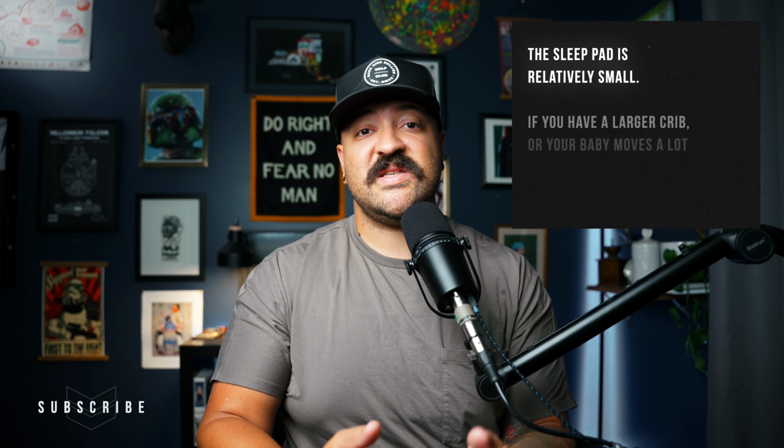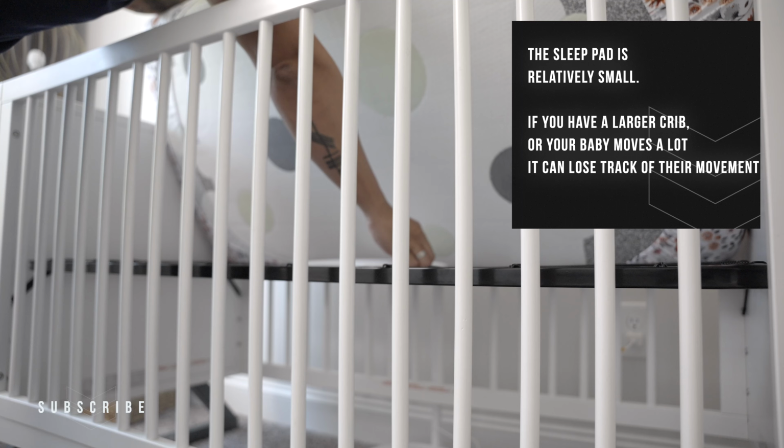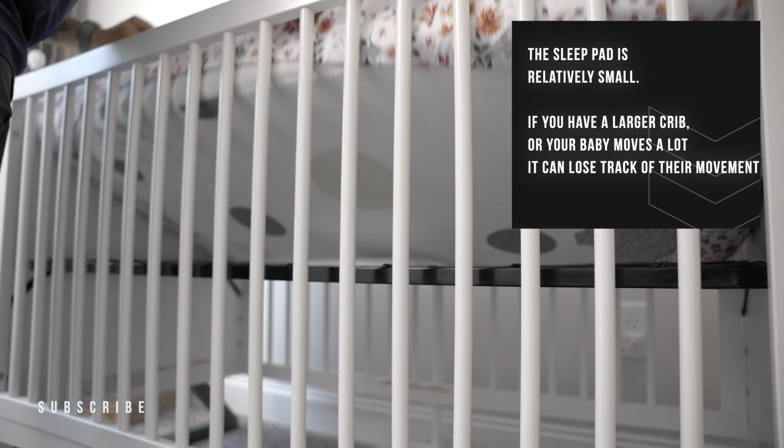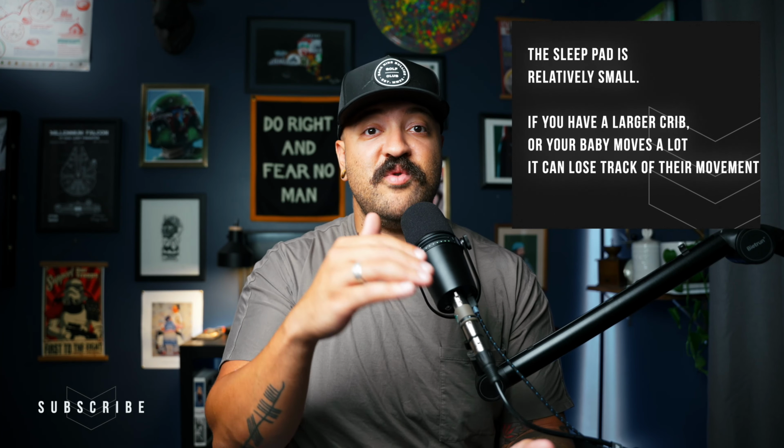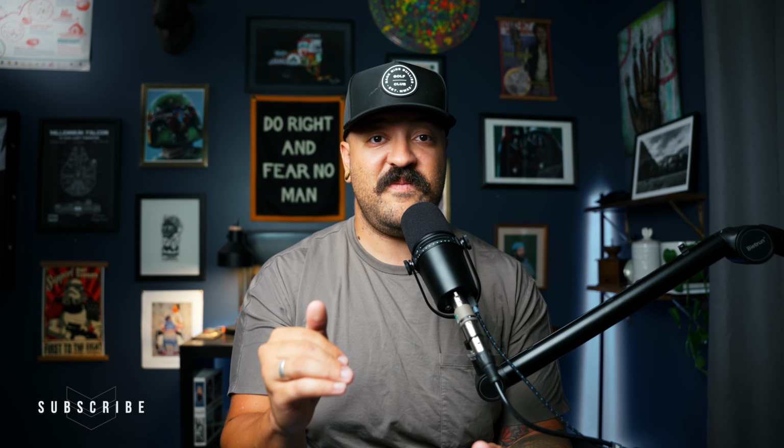Number one, the sleep pad that comes with the Cubo AI sleep bundle is actually relatively small. And that means if you have a child that moves around their bed a lot, they're going to move out of the range of the sleep pad, and you're going to get an alert that says the baby is detected, but no breathing movement is detected.